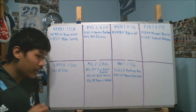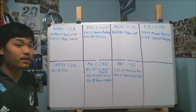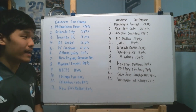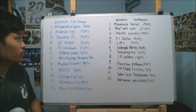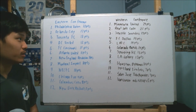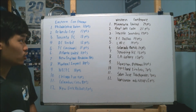But that being said, speaking of standings, let's now talk about the standings, as I'm going to switch the boards one last time to talk about the standings of both conferences after week number 10. Alright, so let's take a look at the standings after 10 match weeks of simulated action, and we start with the Eastern Conference, with the Union still at the top and actually extending their lead over Orlando City after they got a victory, and Orlando weren't able to get 3 points against Montreal. They're now at 22 points with Orlando City at 17 points.